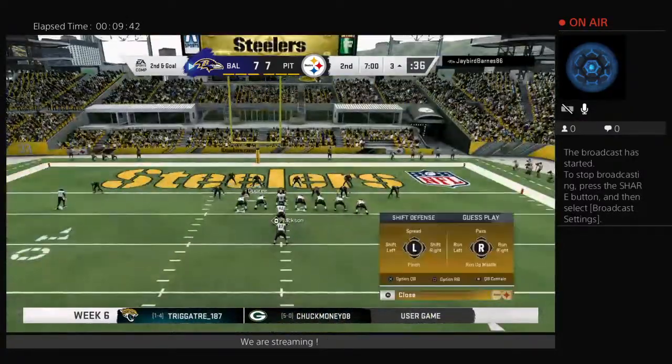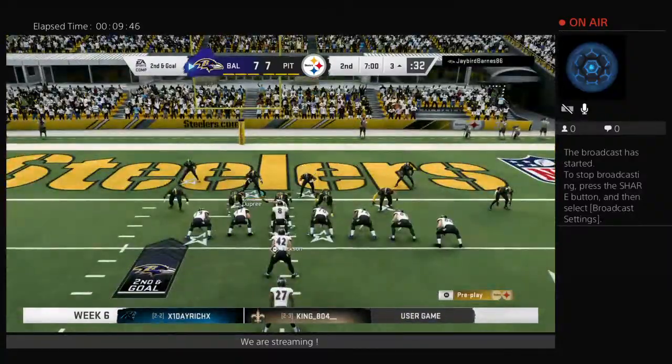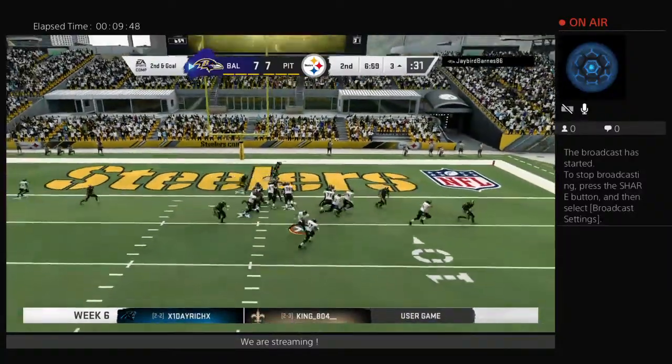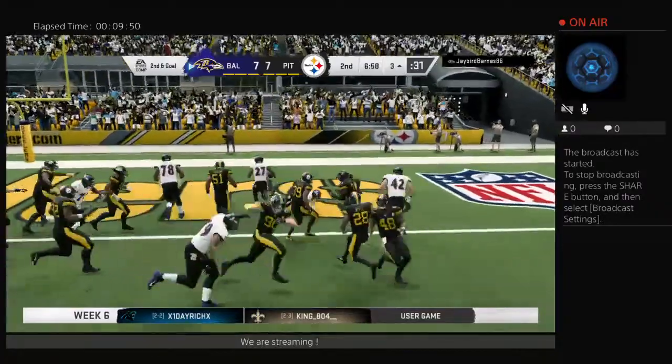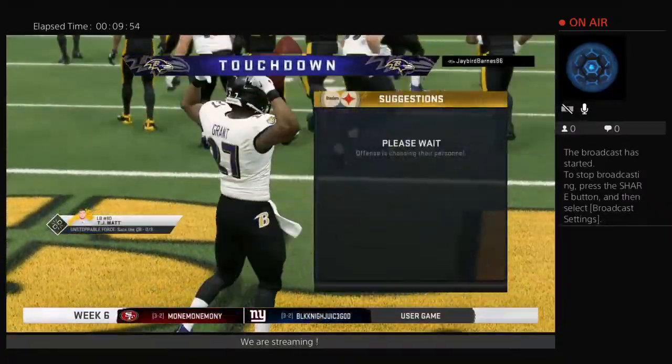They come out here in the I. They'll go again from the 3 here on 2nd and goal. They'll try to run this one in. And he'll get in. Touchdown, Baltimore.